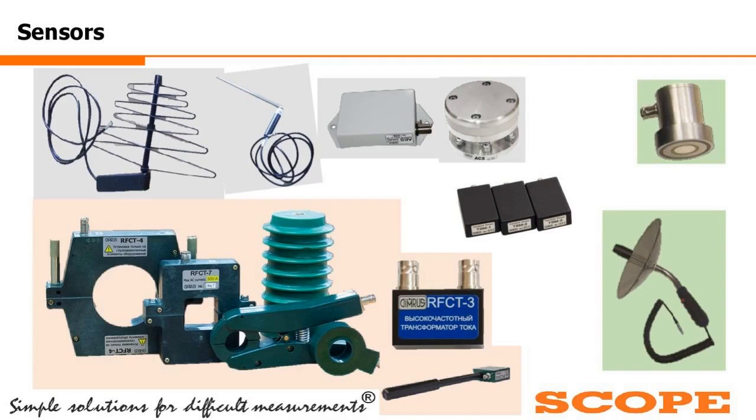This grayish one at the top left shows various UHF sensors. The left two are the antennas. These are the handheld antennas, as you can see, which are pointed in the direction of the insulation to do the PD monitoring or PD testing. The third from the left is your external UHF sensor, which is generally mounted on the insulation barrier of your GISs. And the fourth from the left is your internal UHF sensor, which is already placed inside the GIS. So the top left is your UHF sensors.